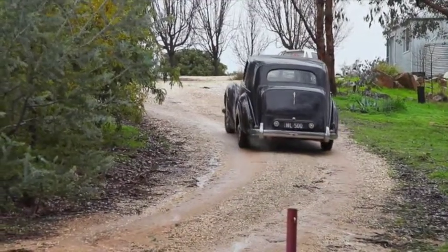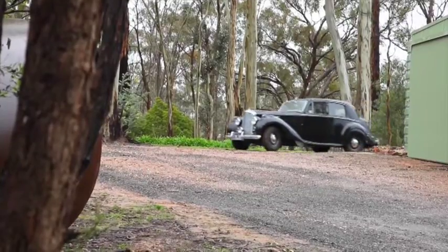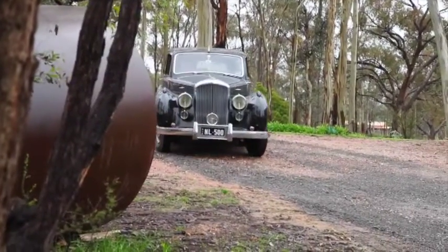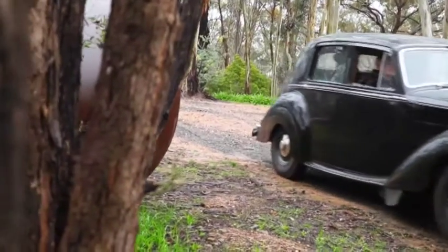And it turns out that it's Sir Arthur Coles of G.J. Coles, one of the four brothers that started G.J. Coles. And this was his car, but if you notice the number plate, NL500, that's Sir Arthur Coles' original number plate. It's been registered all its life.